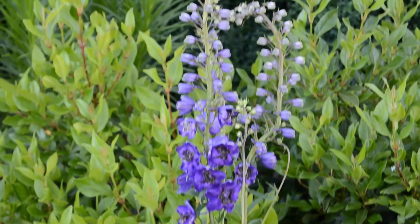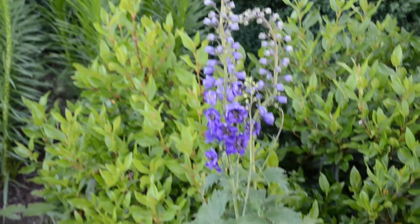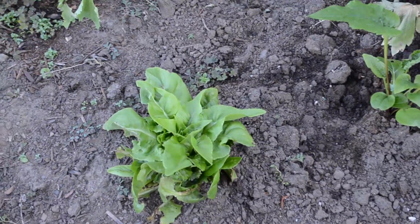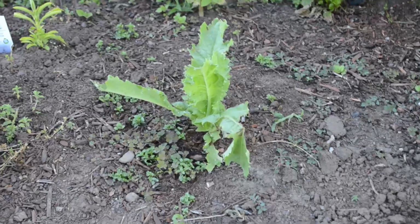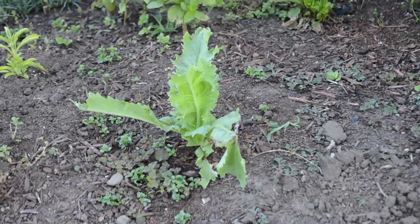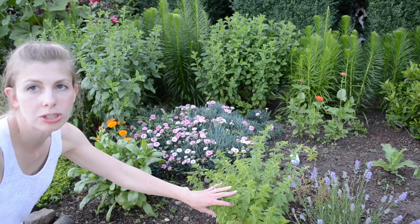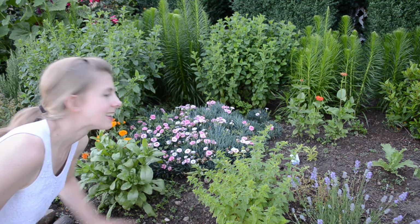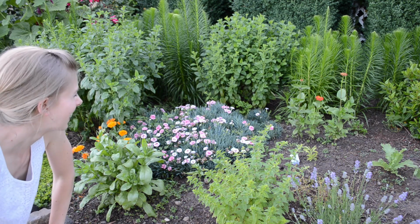Over here I've got some delphinium, and I've got some echinacea that one of my close friends just brought me, which was a sweet gift. Back here we've got some dahlias and zinnias. I think the dahlias are actually not blooming at the moment. So I've got marjoram right here, got basil. The basil's not doing the greatest. I did grow that from seed, which I'm very proud of.